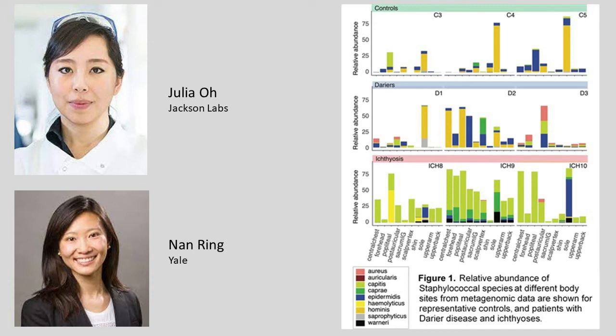And these are people who have transglutaminase 1 type lamellar ichthyosis. And you can see not only are the colors different, but they're there in different amounts. So there is clearly a difference. And this is a difference that doesn't occur in another disease called Darier disease. Now, we don't have enough data to actually tell you specific kinds of Staph that are present or anything more than that, but this could eventually be quite interesting.